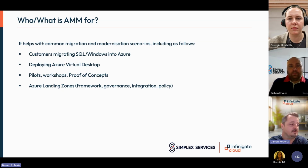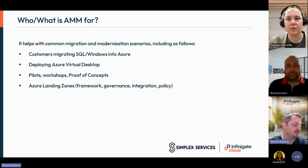Azure Virtual Desktop, AVD, can be used for AM as well. Through the pandemic, when it changed how we all worked and forced us into working remotely, we still needed to access all of the same things we did prior to the pandemic. AVD is a great solution for that. It can be used for proofs of concept, workshops, pilots, that kind of stuff.